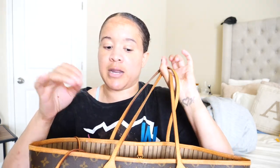So let's talk about the pros of this bag. The pros of this bag is that this bag can hold up to 200 pounds. So you might think, because the straps are thin, oh, it might not hold a lot. No, this bag holds quite a bit of stuff.